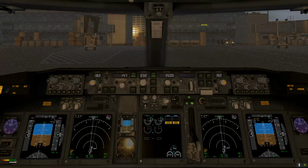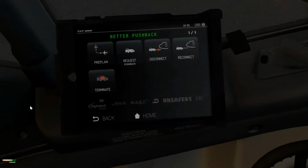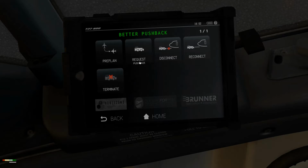Alright, so we have approval, so we'll go to our push. Request pushback. I already set it up for the pre-plan on here.